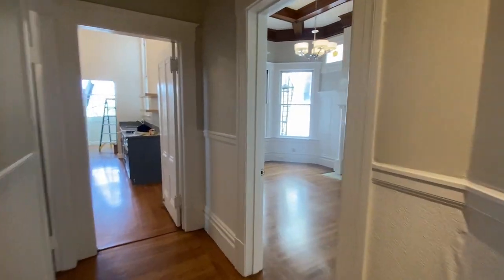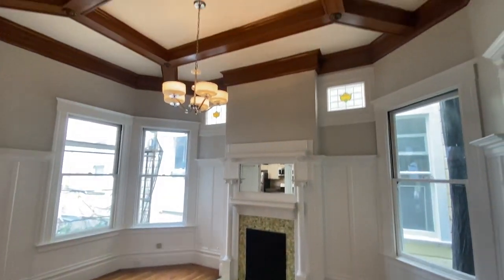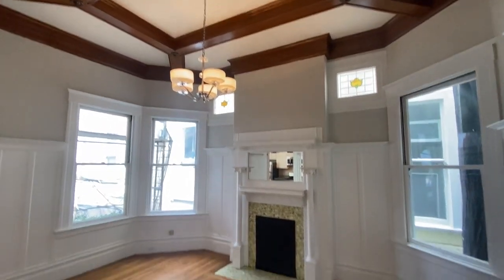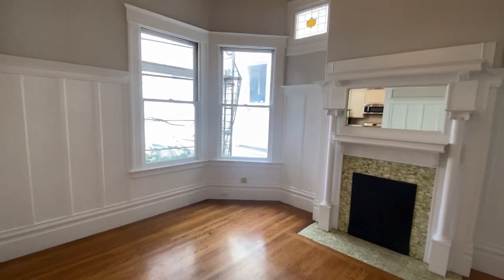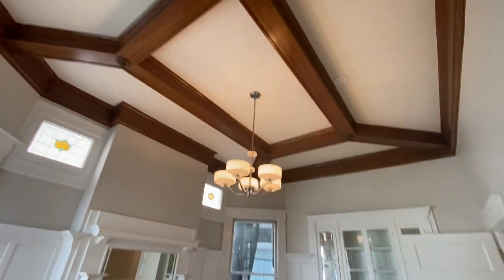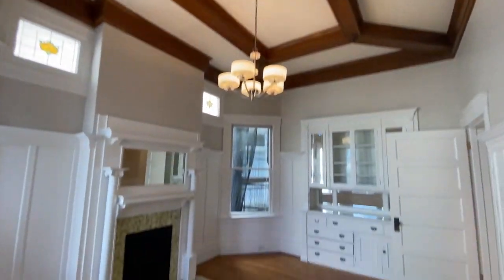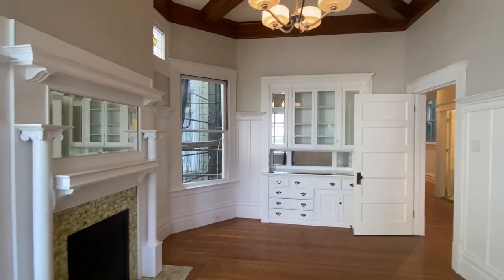All right, next we come to the formal dining room. Beautiful period details in this room, stained glass, another decorative fireplace. Beautiful detail here on the ceiling and some original built-ins. So, gorgeous room.